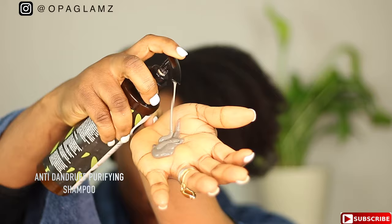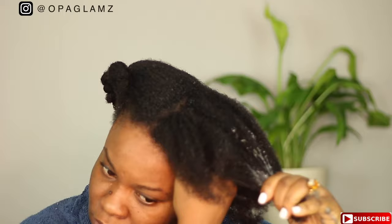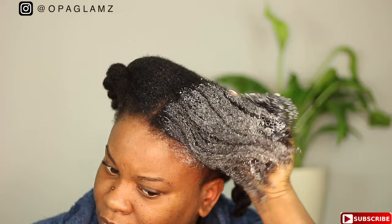So guys, the next step is to go in with the ginseng and activated charcoal anti-dandruff purifying shampoo. Like guys, this shampoo is just amazing. The slip to it is amazing and it lathers really well. And the benefit of activated charcoal is that it helps cleanse all impurities in your hair, removes the sebum, and deep cleanses the pores to let your hair breathe. So it also helps in unclogging the pores in your scalp. It serves as a detoxifier. It also helps in detoxifying your follicles. Like this helps the hair grow better. So clean scalp, healthy hair, right? Yeah.